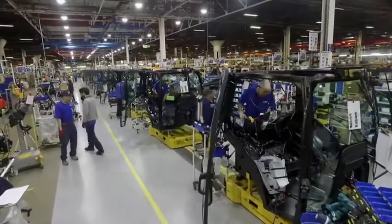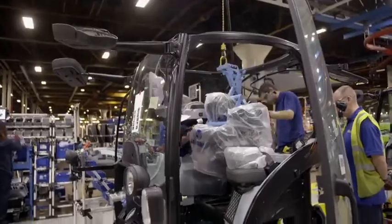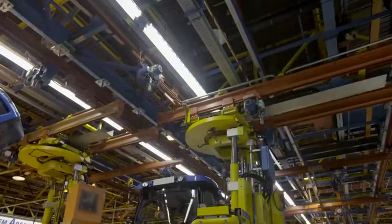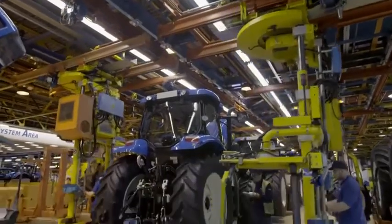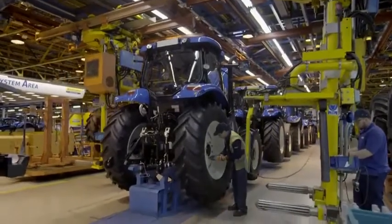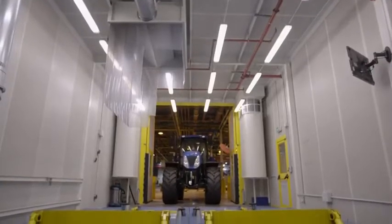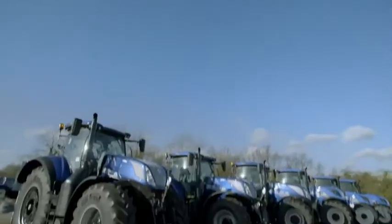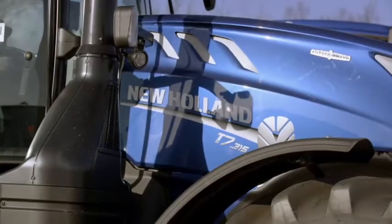The tractors are full of the latest technology, from specially sprung seats to intuitive auto guidance technology. The cab and the chassis are married up, and the enormous wheels are fitted into place. We've seen the tractors push to their limits, both inside and outside the factory, until finally getting the seal of approval.